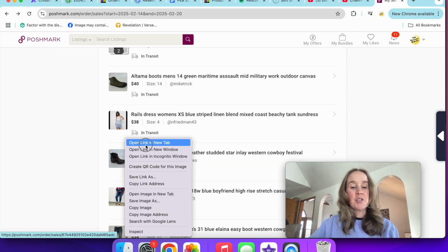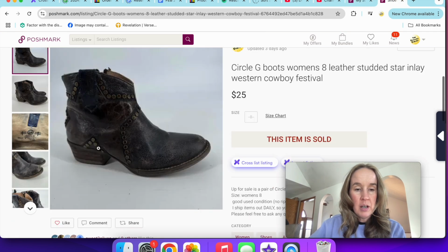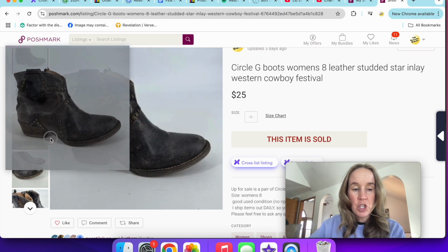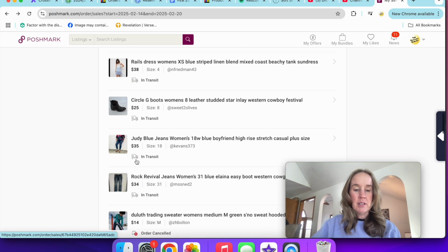I sold these women's Circle G boots for $25. These were in a size 8. They had a star detail on them. I have found that Circle G tends to do better in the tall, knee-high Western boots. But that was still a decent sale.